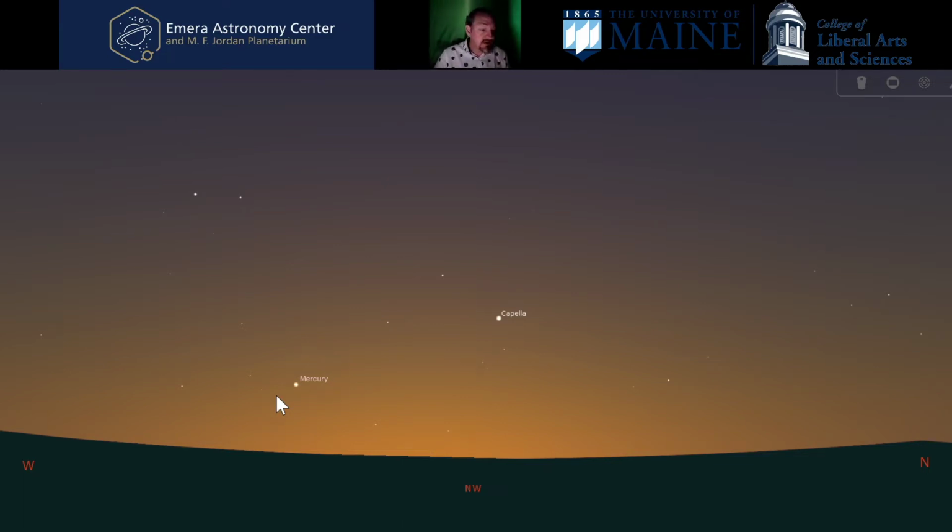Now, I do want to put time into motion here a little bit, but before I do so, you'll notice we're facing the direction of northwest, and we have the bright star Capella here in our sky, which is part of Auriga the Charioteer, and also these two stars over here, which are Castor and Pollux, the heads of the Gemini twins. Now, this is the sky around 8:45 in the evening.